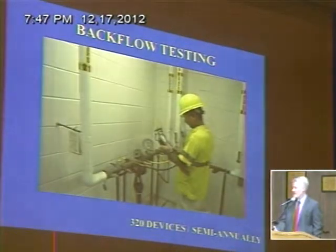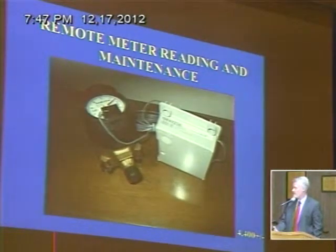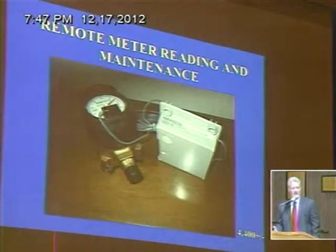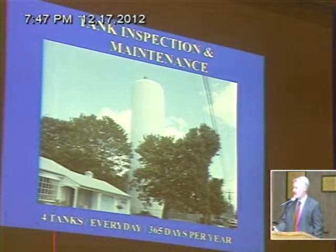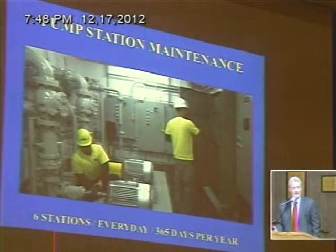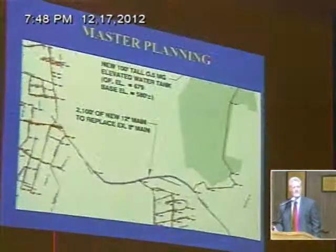Backflow testing, 320 devices are tested twice a year. Remote meter reading and maintenance, about 4,400 meters have been replaced. We're complete with that project, and we have to read them quarterly and maintain them. Tank inspection and maintenance, 4 tanks, every day is inspected 365 days a year. Pump station maintenance, 6 stations, again every day, 365 days a year.